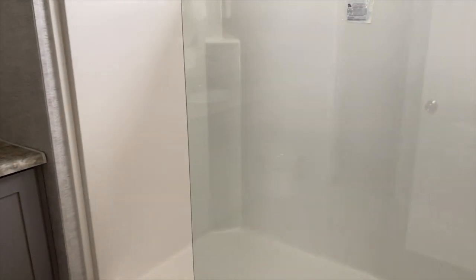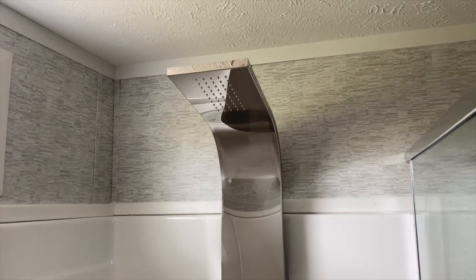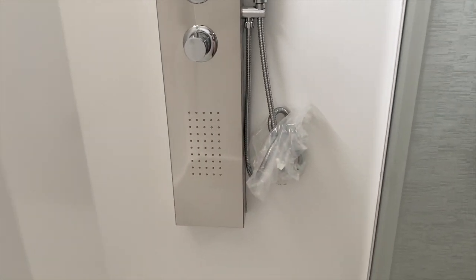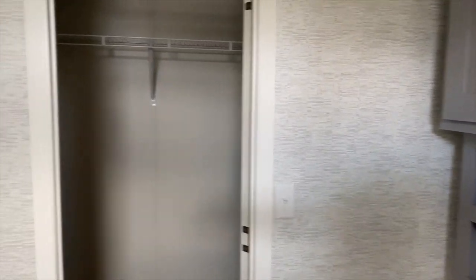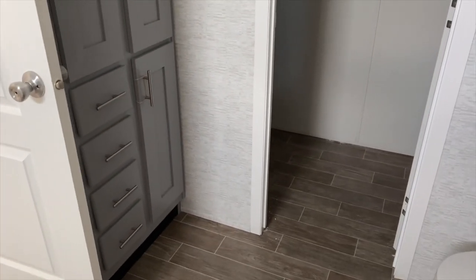And then you've got this big, beautiful shower with that gorgeous shower head that you guys have seen in other Hamilton home videos that I've posted. This one has a transom window. Love the shower head. You've got water coming from there, and there, and there. And then that's the handheld. Love it. Love this unit. Very, very nice. You've also got more storage behind the door and drawers.